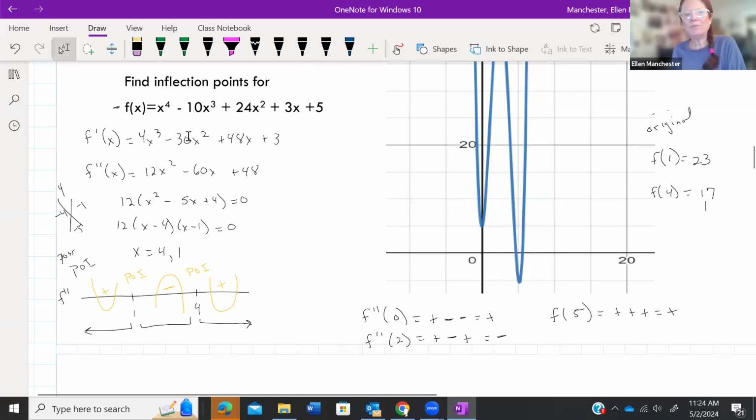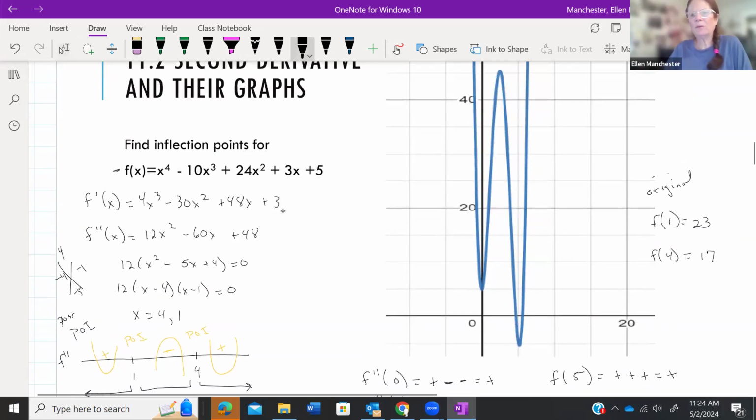Okay, so what does that mean on the graph? When you look at the graph, remember the points of inflection are where it curves from down to up. Well, at (1, 23), right about here, you can see it's curving up, and then it switches and starts curving down. And then at (4, 17), I don't know, right about here, now it went from curving down and then started curving up again. Okay, so that's where our points of inflection happen.